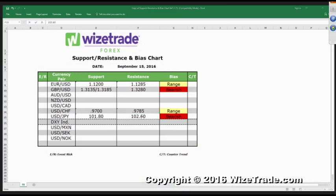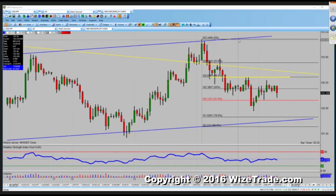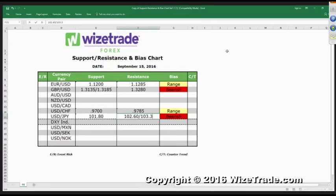Hell, we might even try to set up a little inverted head and shoulder pattern here. I don't know. Let's see here. I'll write 102.60 and then 103.30, but I really doubt we get up there today. We'd have to have some pretty damn good data to get up there. I just don't really see it. I don't see us getting all the way back up here today. I may be wrong, but I just don't see it.